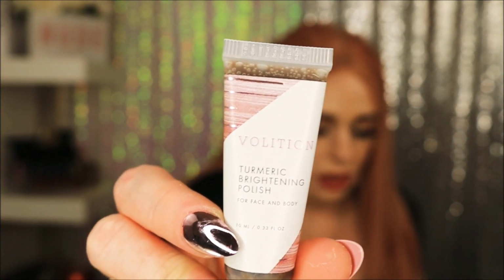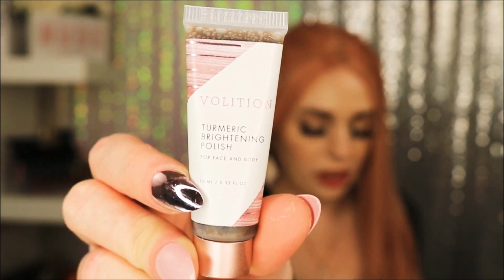The second product is this Volition Beauty Turmeric Brightening Polish. A turmeric-powered polish that minimizes dullness and uneven skin tone. So it says this formula brightens skin with potent turmeric plant, exfoliates with micronized walnut shell, and hydrates with olive oil. Skin has a natural glow and feels softer and smoother. That is awesome. I have been wanting to try this brand, Volition Beauty. I actually saw they had a vitamin C strawberry brightening serum, but I'm really excited that I got this so I can try their products.